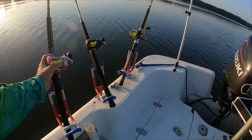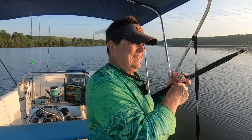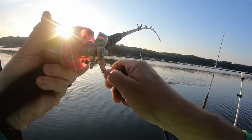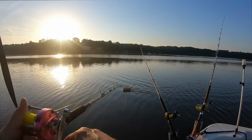Guys, that looked like a good bite on that outside planer. I'm gonna see if it stayed hooked up. Yeah, it did. There we go. Come on, baby. It hit it and then went very slack. I'm right on a channel ledge. I'm trying some stuff here.